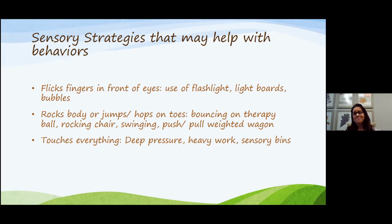For our friends that rock their bodies all the time, or like to jump, or like to be on their tippy toes: bouncing on a therapy ball, rocking in a rocking chair, swinging, pushing and pulling a weighted wagon. Also TheraBand, that stretchy exercise band, you could put that on the bottoms of chairs and kids can push their feet against that, and that's helpful. For the kid that touches everything, their hands are always on the walls, the floor, the tables, deep pressure works well, heavy work again, and then sensory bands where they have a variety of different textures to touch.